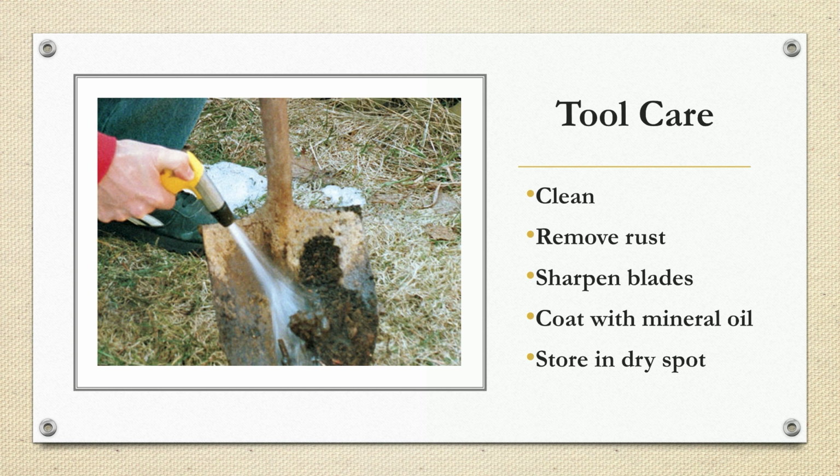You can remove the rust. I mean, we spend a fair amount of money for garden tools, and so keep taking care of them so they last longer means we have more money to spend on plants. And I like that philosophy. It's a good time to sharpen the blades, whether you do this yourself or whether you have it professionally done. And then when all of that is done, coat the blades with mineral oil and put them in a place for the winter that is dry.